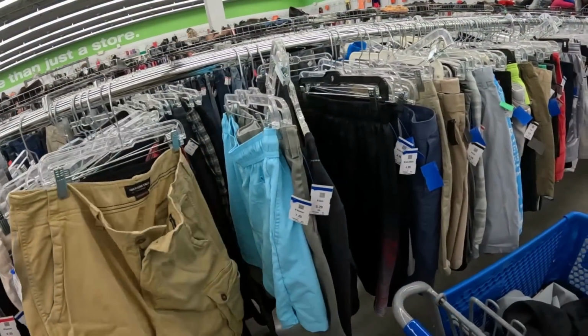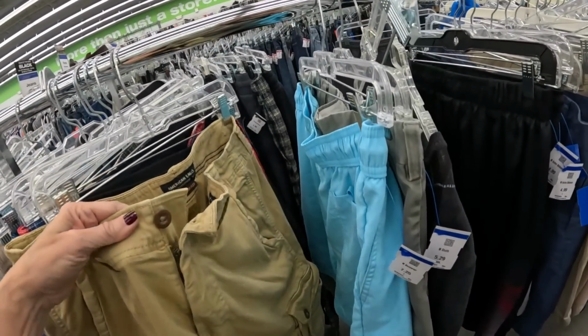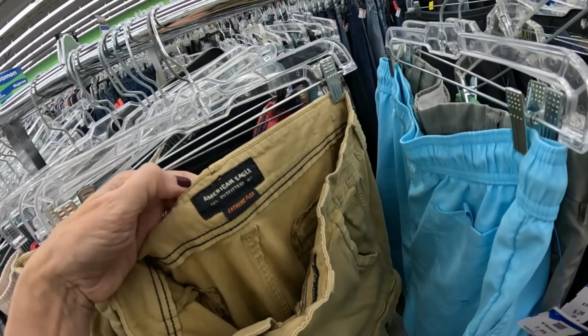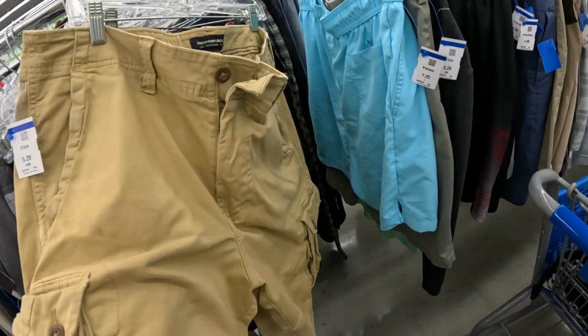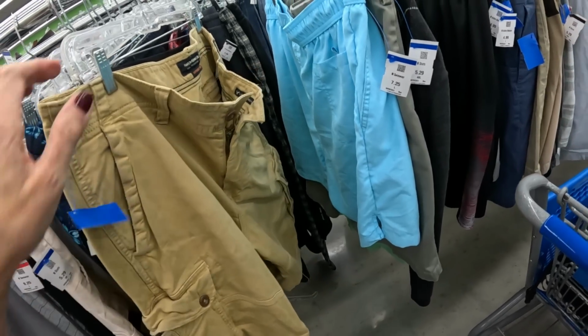We are on the swimsuit shorts aisle. These are the shorts I talk about. The heavier, the better. This is kind of like a lightweight one or midweight. When you find American Eagle Extreme Flex, and they are the cargo, especially in this color. Now this one has a little bit of staining. I'm getting these anyway, $5.29.